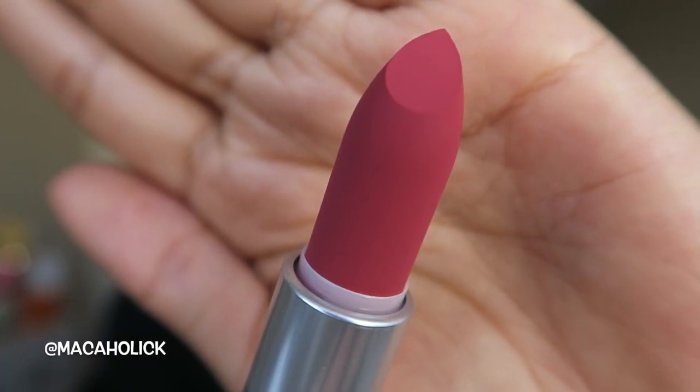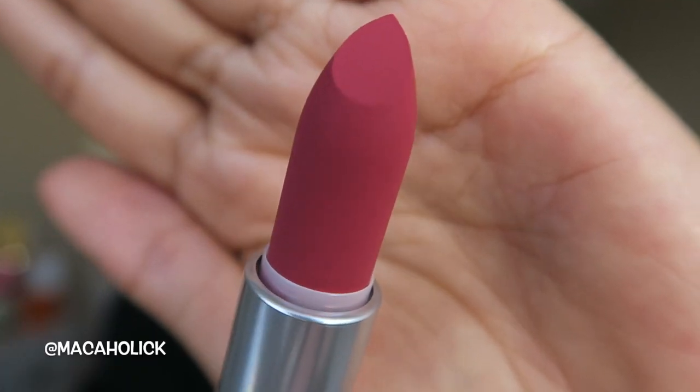This first one is 301 A Little Tamed. In the tube, like I stressed, it looks almost velvet, which makes it seem like on your lips they're going to be super drying, but this glided on. This is one application. Oh my gosh, and it's so pigmented. It's matte, but again, it doesn't feel drying at all. We all know matte lipsticks can be really, really dry. Girl, one application, I'm sure.